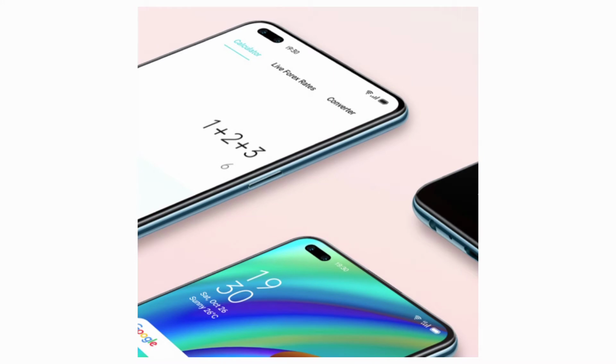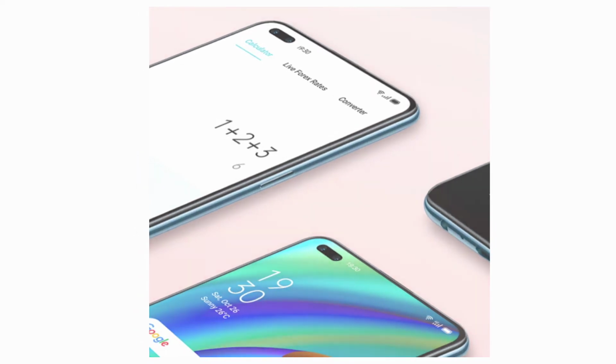The Oppo F17 Pro runs Android 10 and is powered by a 4000 mAh battery. The Oppo F17 Pro supports proprietary fast charging.